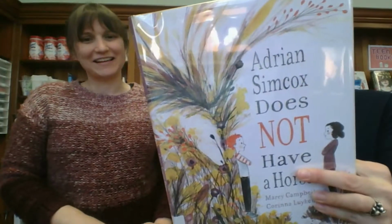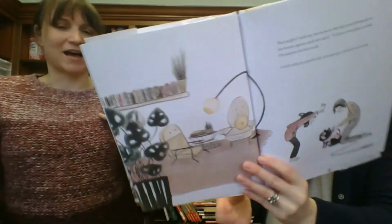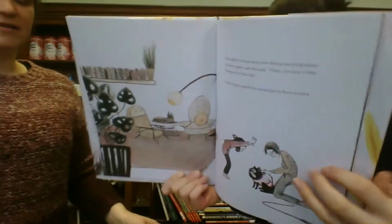Adrian Simcox Does Not Have a Horse. This is another one, I think, for kids slightly older than the other one we were looking at, about not necessarily letting things go. I think it's about a kid who goes to school and tells people he has a horse, and then this girl is like, he doesn't have a horse, and then it turns out that his family is really poor and he just has an imaginary horse. So she has to learn to... It's about kindness. Nice. Yeah.